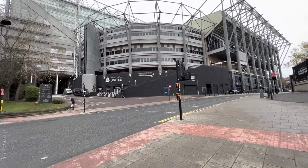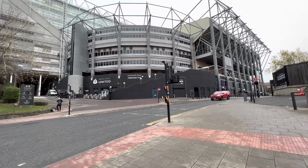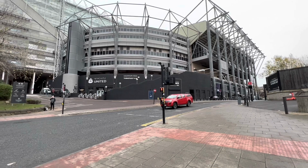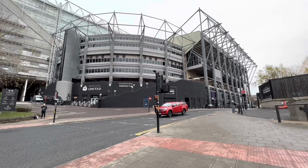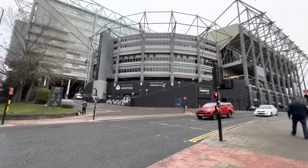So today I'm going to give you a little walk around the outside of St James's, just to give you a look as to what it's like if you're not familiar with the ground itself. Tell you a little bit about the history of the ground as well. It is actually one of the oldest football stadiums in the United Kingdom at the current time. So without further ado, let's have a look.